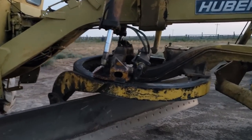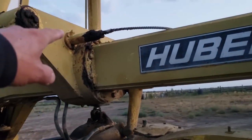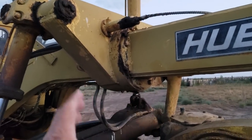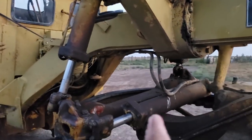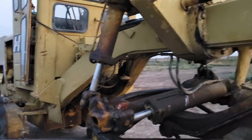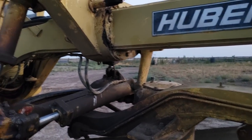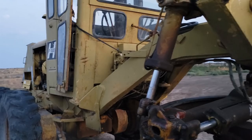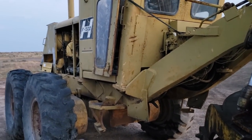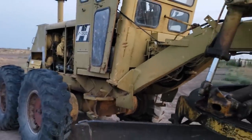But I liked my Huber because of the way the saddle indexes. The arms, everything come around. And you could run that moldboard out and run the bottom out 2 feet past the tires. You could cut an inverted slope if you wanted to. Miserable to get parts for, but it was a pretty good blade other than it didn't articulate. No diff unlock, so that was tough. But Huber.